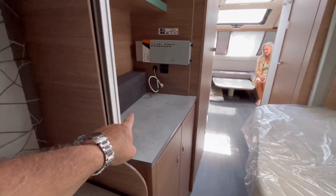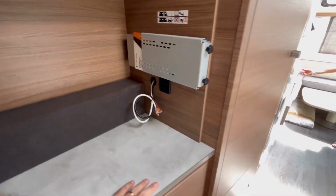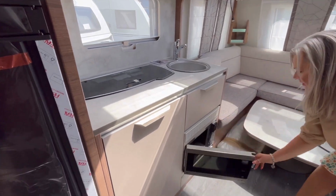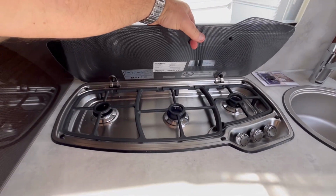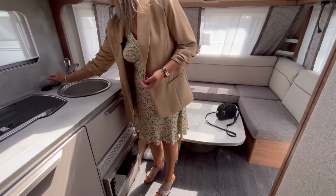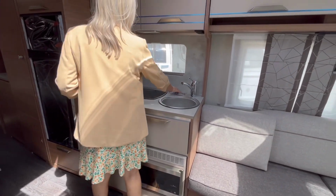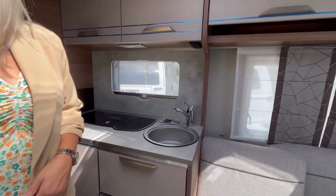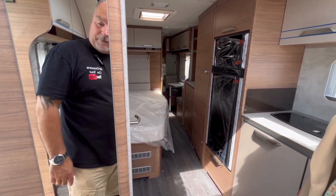So your telly's going to go, yeah, you could put one on there. You can have a telly in there and watch it while you're in bed. Microwave down there. Should be a three burner. Yep, three burner hob. Sink. And a seating area at front. So where would your telly go? Would it go down there and pull it out? I don't know. But anyway.